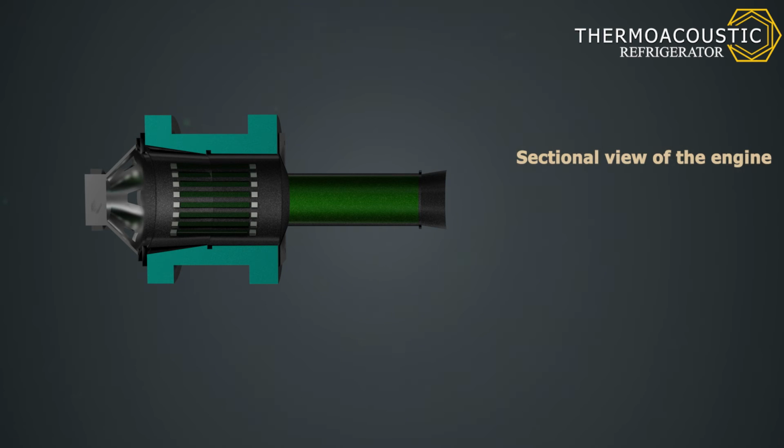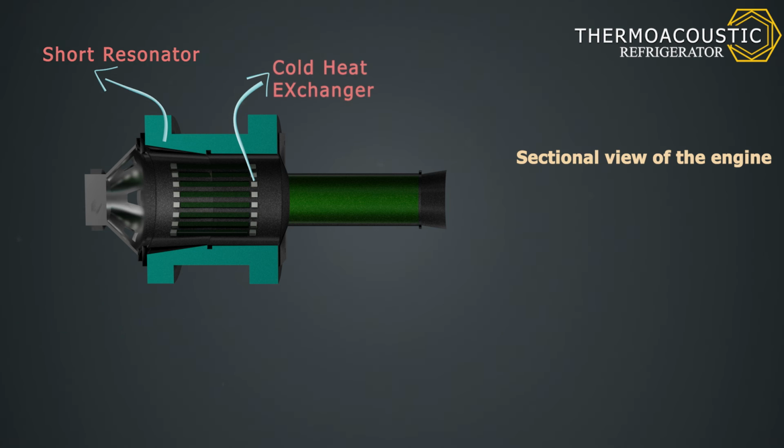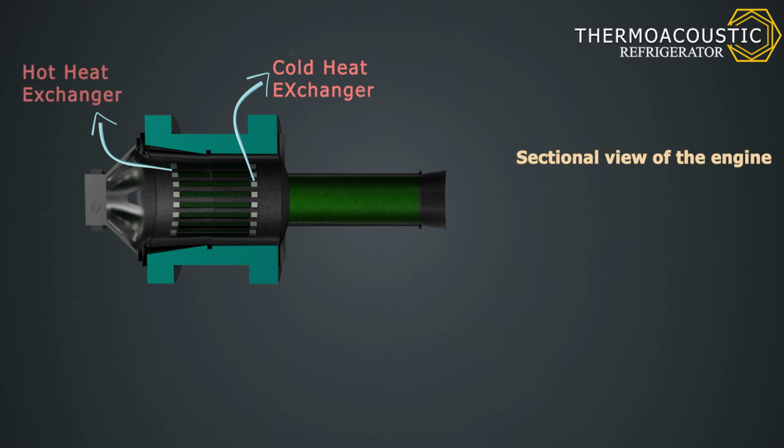In this thermoacoustic device, which is the refrigerator, sound waves produced by the loudspeaker force the gas molecules in the resonator to oscillate, therefore reversing the thermodynamic cycle of its engine counterpart. The cold heat exchanger is now responsible for pumping heat from the space which we need to cool down into the device. And the role of the hot heat exchanger now is to remove this heat, which is now wasted heat, out of the system.